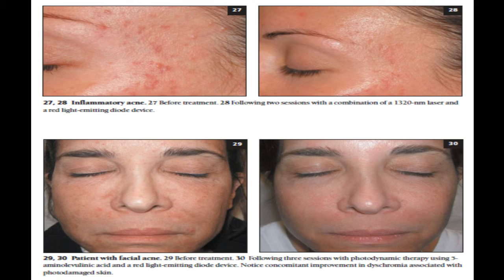Multiple lasers and light sources have been used for the activation of topical photosensitizers used in the PDT of acne vulgaris.